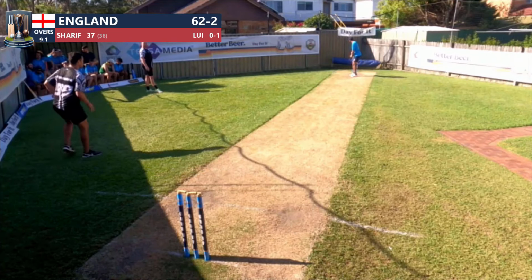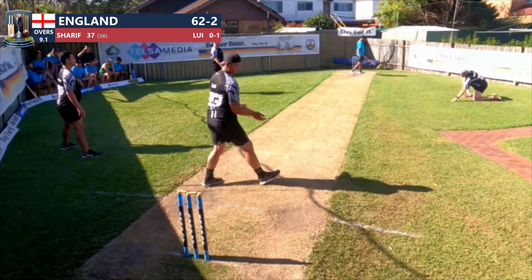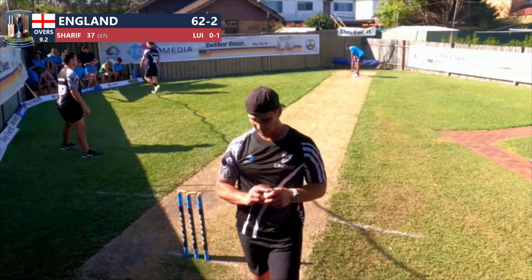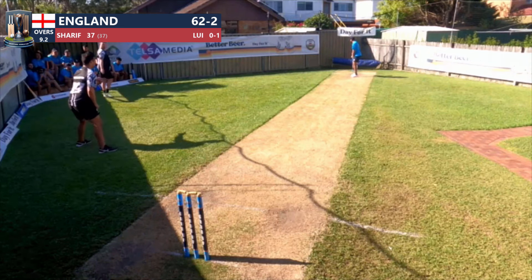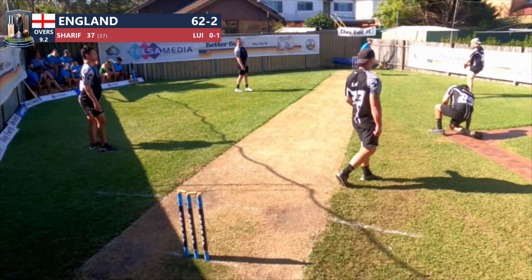Seen him go straighter today through mid-on a lot more than usual. It's been a little tweak to his game today, it would seem. Right in behind defensively, but he looks confident. The footwork's good. And for Shane Louis, it's been a good start from him. Good testing, fuller length. I do feel as though New Zealand have been a touch too short at Yusuf Sharif today. That's where you want to be.